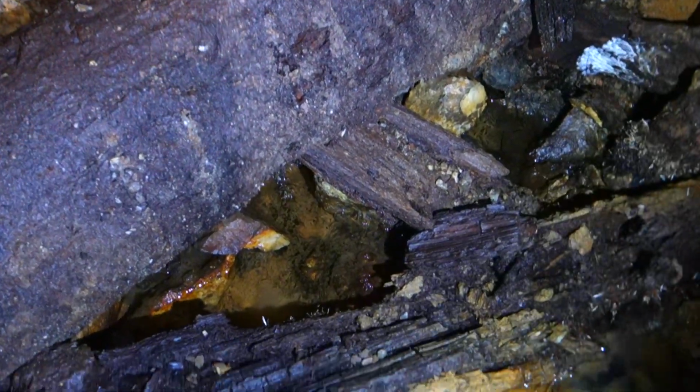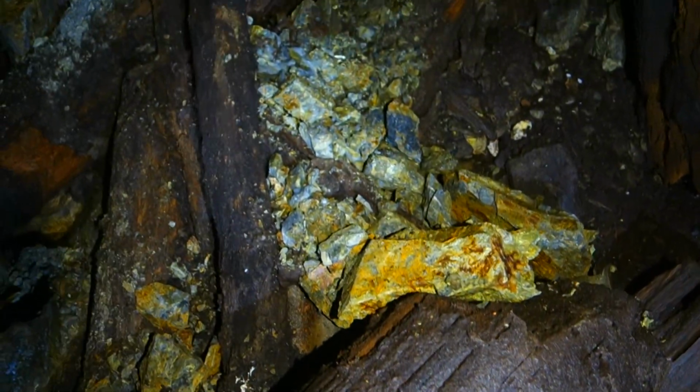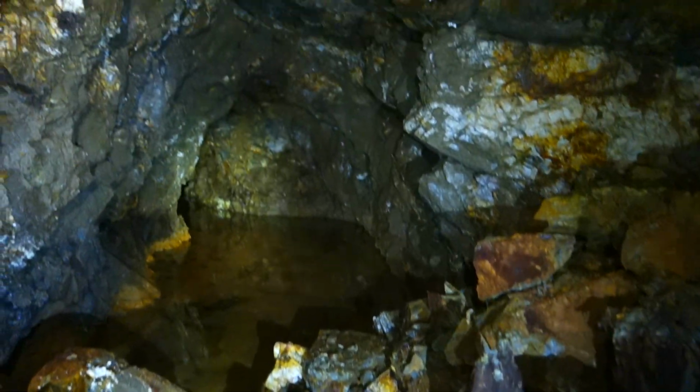Hopefully one of you can volunteer to stand next to that log so the viewers can see how big it is. I'm going to wait for Mike to make sure he stays to the right. Okay, and it keeps going up there to the left. Huge amount of quartz here.